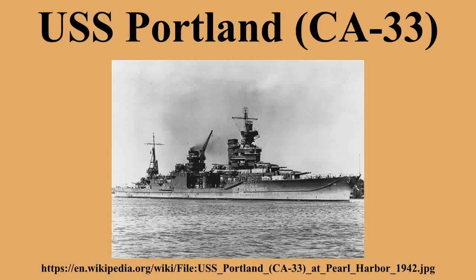Prompted by reports the Japanese would attack Port Moresby, the force moved to the Louisiades to engage the Japanese the next day. Portland was assigned to Task Group 17.2 under Rear Admiral Thomas C. Kincaid together with cruisers Minneapolis, New Orleans, Astoria, Chester, and 5 destroyers from Destroyer Squadron 1.